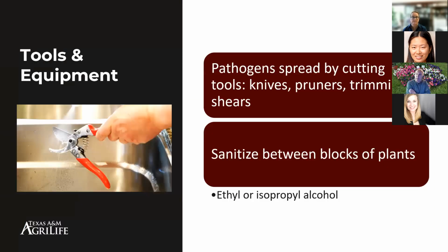With your tools and equipment, we can easily spread those pathogens with our cutting tools. So we want to make sure we sanitize between the blocks of plants or from plant to plant, depending if it's a stock plant. And then again, using either ethyl or isopropyl alcohol is probably your best bet. I have seen some growers use Lysol wipes, things like that, and that works fine also. But as long as you're using something and not potentially spreading pathogens from plant to plant or from block to block by not using any type of treatment.